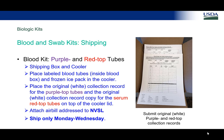All right. So this box is extra big because we had all that other stuff in there before. You might want to add a filler so that the blood tubes don't shake around. And that rubber band should help too. I recommend putting a rubber band on those.